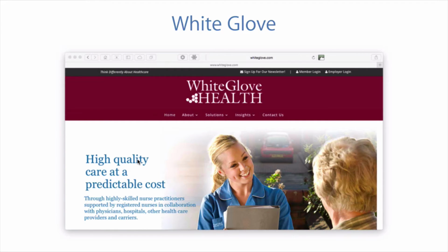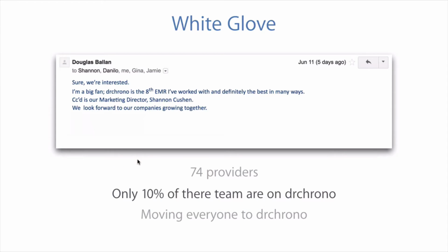I'd like to talk about this company, White Glove. They deal with very, very sick patients, and they're a mobile medical company. They come to the patient's house. So if a patient is homebound, they can't leave the home, this company will send people to that patient's home. Say you have a broken leg or you tore your ACL and you have nobody to take you to the hospital, for some reason you can't leave the home, this company will help.